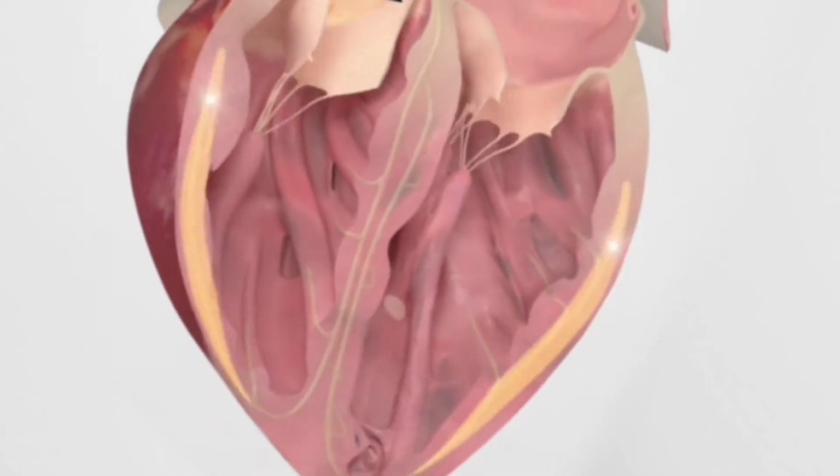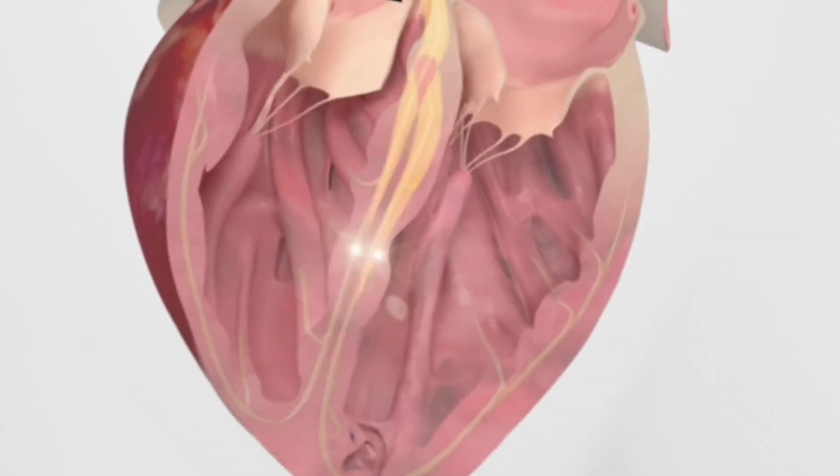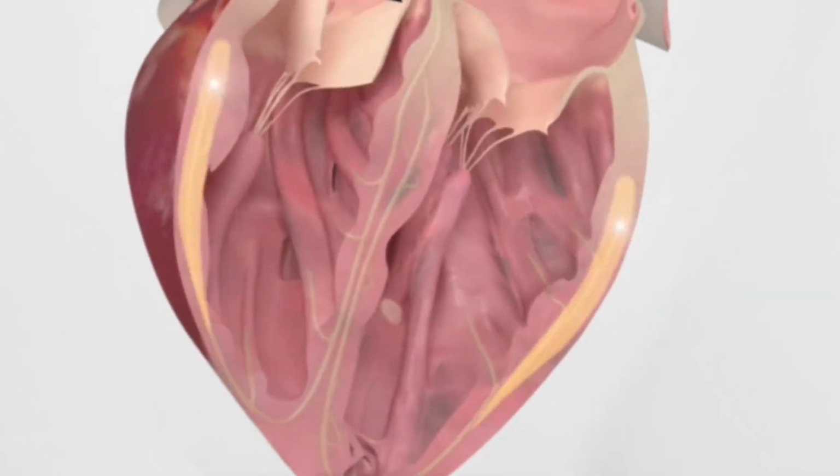When there's an aberrant electrical conduction in the atrium, and the atrium, instead of contracting, starts quivering, not giving good flow of blood to the ventricle, that's what's called atrial fibrillation. AFib can exist in what we call paroxysmal form, which is where the patient can go in and out of atrial fibrillation. Then there's what we call persistent atrial fibrillation, where you are in atrial fibrillation all the time.